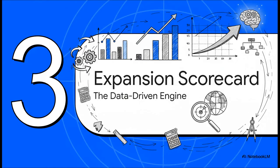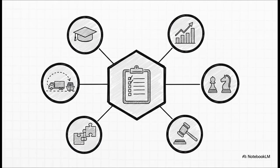So that first scan gives you a solid shortlist. Now we get to the real heart of this playbook, the expansion scorecard. This is the tool that's going to turn all that high-level thinking into a solid, quantifiable, data-driven decision. This scorecard goes way deeper than just market size.